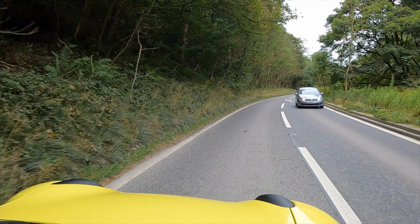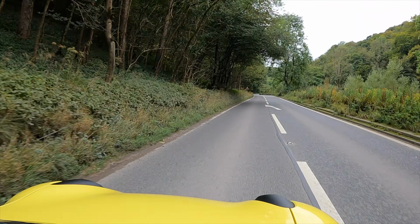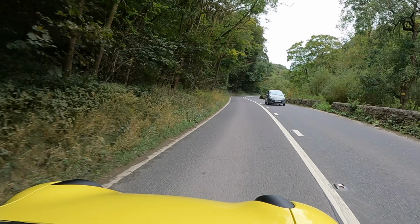For £5,000, you'll get yourself a nice one with around 50,000 miles on the clock. The good thing is, if you look after it, it won't depreciate. Your other options are something like a Daihatsu Copen or a Renault Wind. But honestly, the Smart Roadster is just more fun.